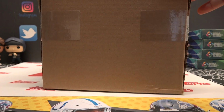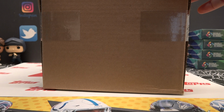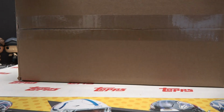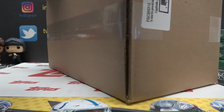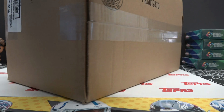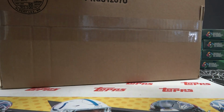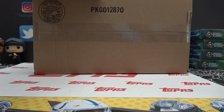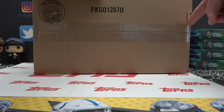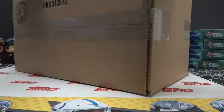Is this one of the cleanest cases you've ever seen in your entire life? Look at this thing. Looks like it hasn't been touched. Look at the tape. I've never seen a case cleaner than that. Oh, as soon as I say that, there's a fold right there. I didn't see that, so it's not that clean.